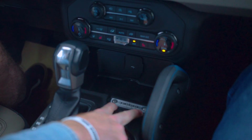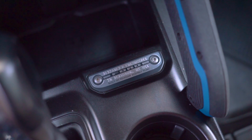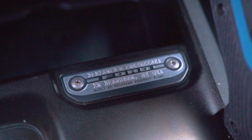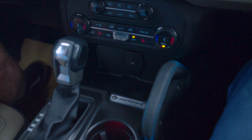We've also got this really nice Ford Bronco badge which shows where the Ford was made, and if you can catch the Easter egg in this, the two screws replicate the headlights on the front grille, and the line across looks exactly like the front grille of the Bronco. Sneaky little Easter egg there.